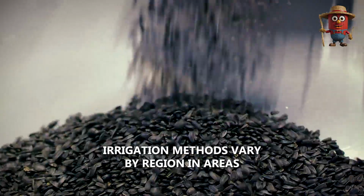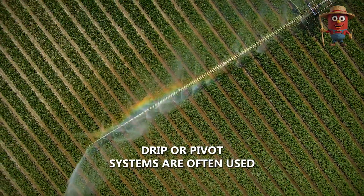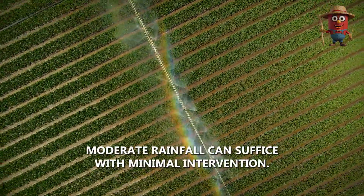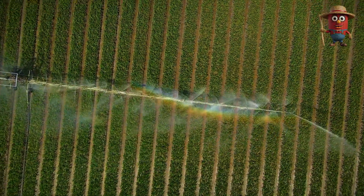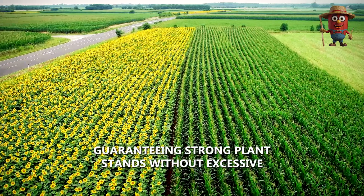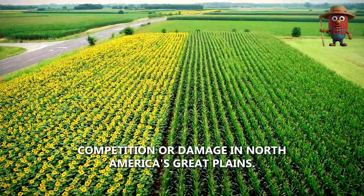Irrigation methods vary by region. In areas prone to drought, drip or pivot systems are often used to maintain consistent moisture. Elsewhere, moderate rainfall can suffice with minimal intervention. Good weed management and targeted pest control also prove vital, guaranteeing strong plant stands without excessive competition or damage.